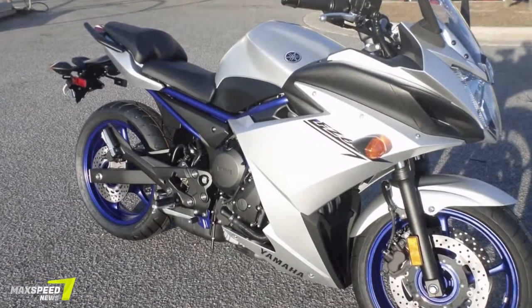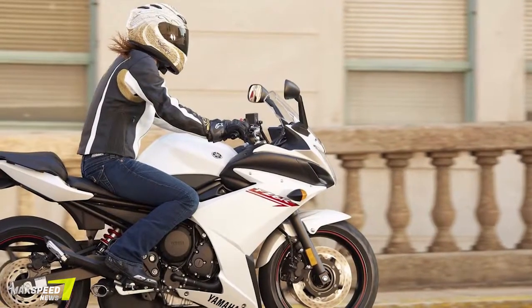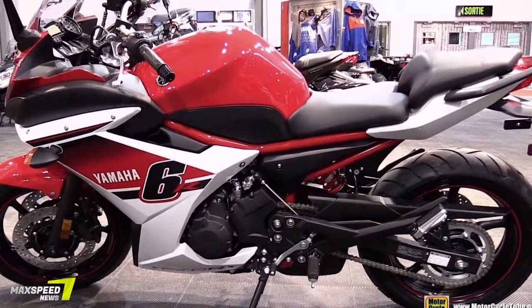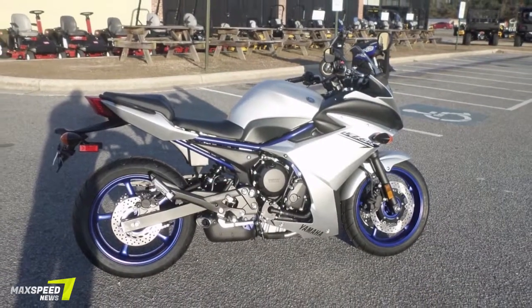The 2017 FZ6R can be had for $7,799 MSRP, and you can get it in any color you want, as long as you fancy matte silver over blue rims and frame. This bike comes with Yamaha's 1-year conditional warranty.